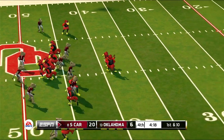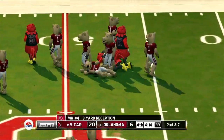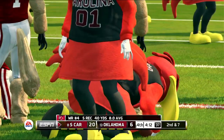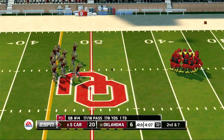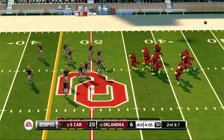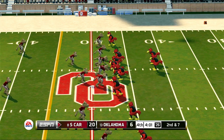Chance. Brought down at the 47. Second and 7. Ball on their own 47. Check Mike 40. You ain't going nowhere.